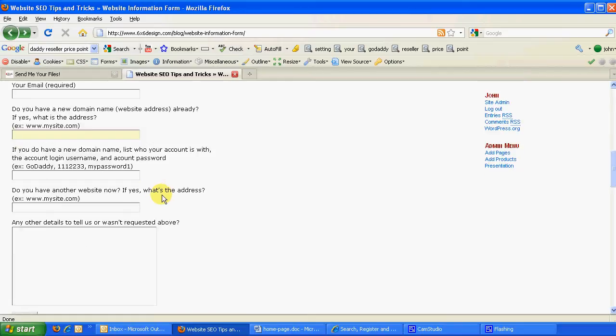And last but not least, if you have another website, by all means, let me know what that address is. In other words, if you already have a current website online, it's good. I mean, that's going to actually complement your new website. Keep in mind, a common question I get is, will my websites compete? Well, you would hope they would, but in reality they won't. If anything, they'll complement each other.